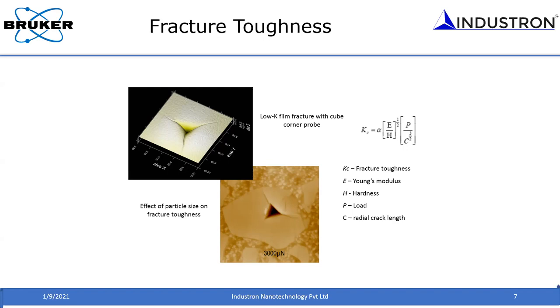With these things, you can go and measure the fracture toughness of the material. This is particularly true and very helpful for brittle materials, which are very difficult to do by some other way. So whereas you do a simple indentation experiment, you measure the modulus and the hardness, you can go do the imaging, and from the image, you measure the crack length. Once you have the measure of the crack length, modulus and hardness, and the load that you apply, you can get some idea of the fracture toughness of the material.